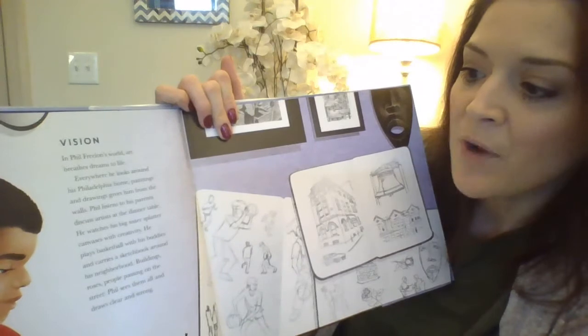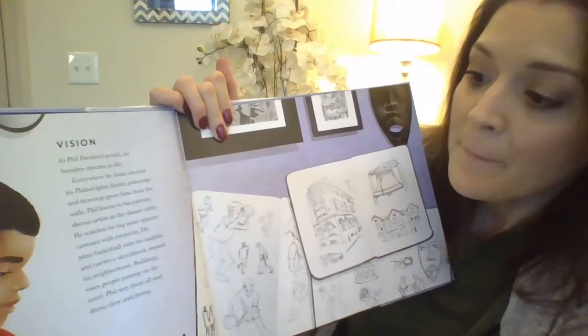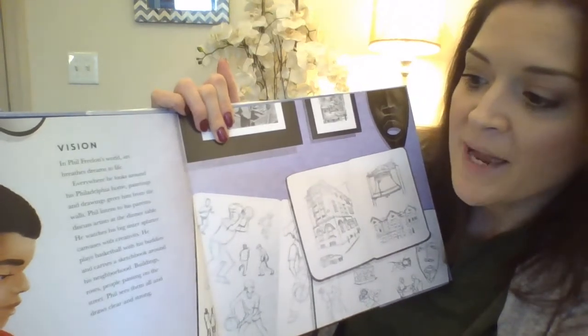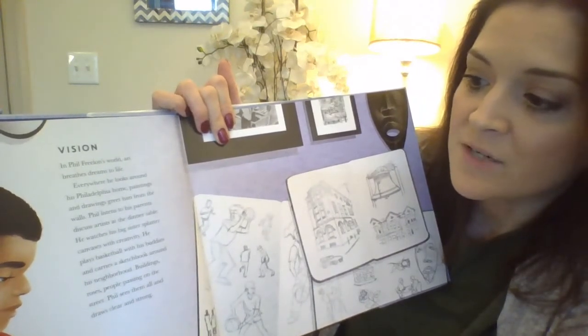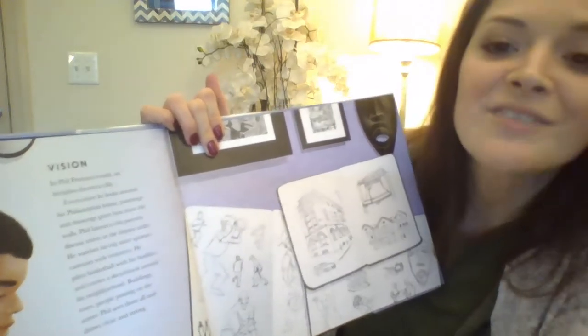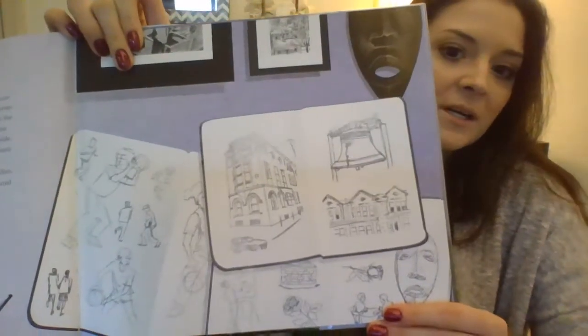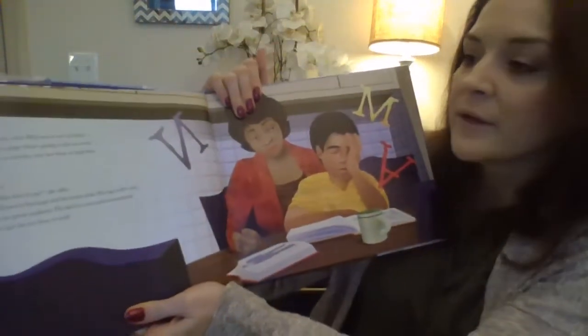He plays basketball with his buddies and carries a sketchbook around his neighborhood and buildings, roses, people passing on the street. Those are all things that he draws. Phil sees them all and draws clear and strong. Beautiful pictures. You can see some of his wonderful artwork. Okay, I'll put it right here.